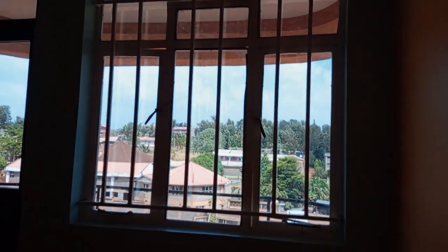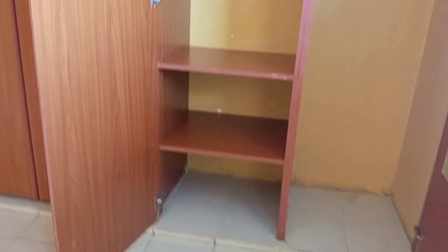Onto the master bedroom. Wow. This bedroom is quite big. Quite big. There was too much lighting. That's how it looks. This bedroom has its own balcony. Plus, I had to switch off the flash, because it was too much. It has its own balcony and also the bathroom.